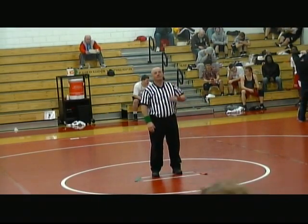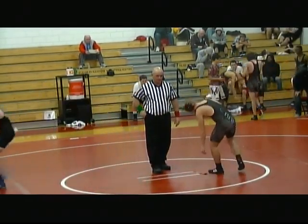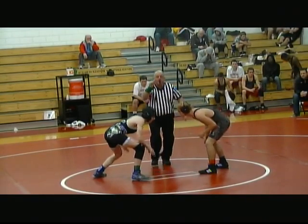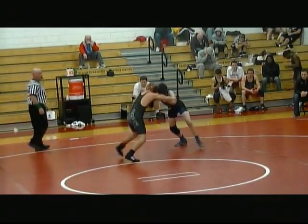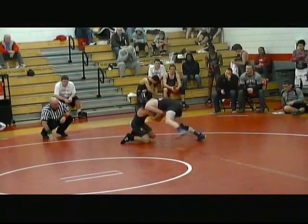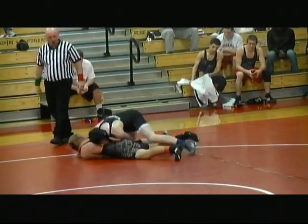And at 132, we do have a match. We have, looks like Trent Brewer from Williamsburg versus Venner from Indian Hill. Again, this is the 132 class, so they shake hands and we begin. Just feeling each other out. Outside tie. And Brewer, check that Venner. Took kind of a shot there. Oh, Brewer drags him by there and gets a takedown. So 2-0 Williamsburg. And he's being aggressive, going right for it there.